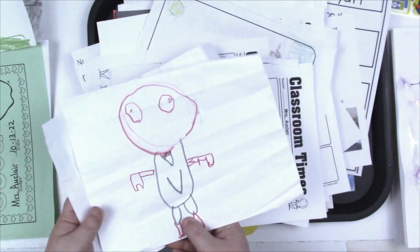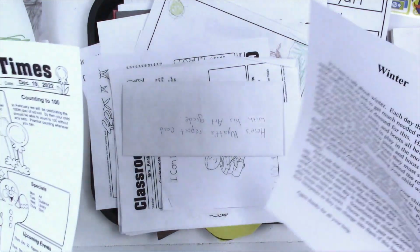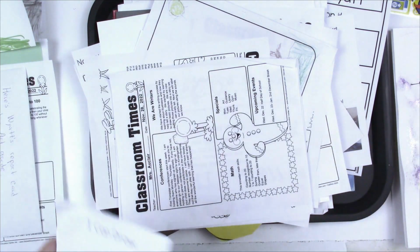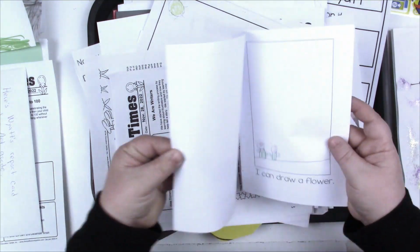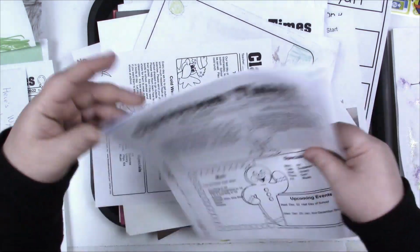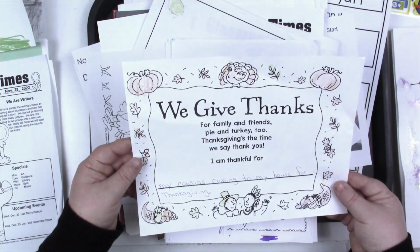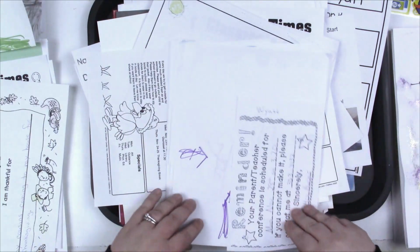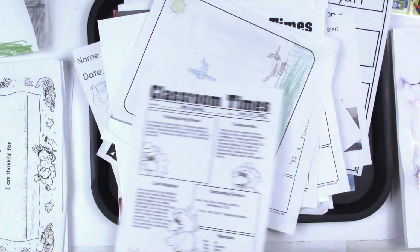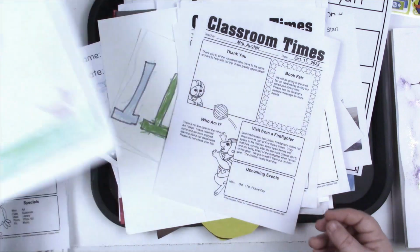Alright, we have more. As you can tell, he really likes Rainbow Friends, but we're going to let those ones go. More notes from school. Oh, report card. I can draw. See, this is cute. We need to keep that. All right, more class notes. We give thanks. My cousin's coming to my house for Thanksgiving. He loves Thanksgiving. Parent teacher, I don't need to keep that. More doodles that we just have to let go. But I love this. These ones, for whatever reason, I just can't let go of.